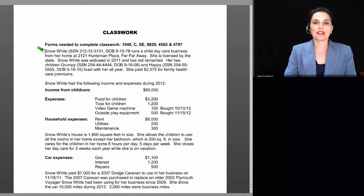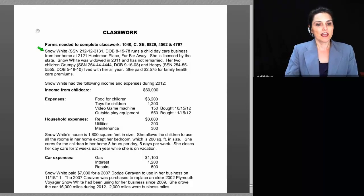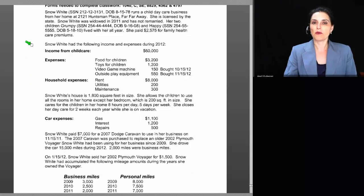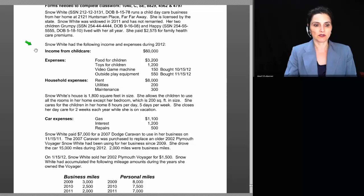In this case, we have a character named Snow White, and she runs a child daycare business from her home on Huntsman Place, and she is licensed by the state. Snow White was widowed in 2011 and has not remarried. Her two children, Grumpy and Happy, lived with her all year. She paid $2,575 for family health care premiums. Snow White had the following income and expenses for 2012.